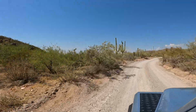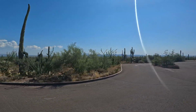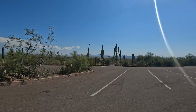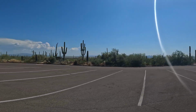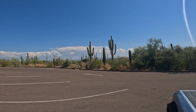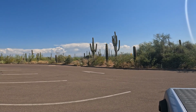Certainly could easily have spent twice as much time as that, because I was moving along, but there are hiking trails to use. There were all kinds of other things that you could have done, and obviously the heat would also prevent a lot of people from staying out there very long. So if you want to avoid the heat, you need to come in the winter or whatever. But anyway, fantastic. I can't believe I've never been here before.